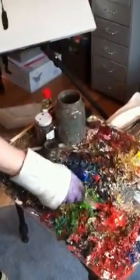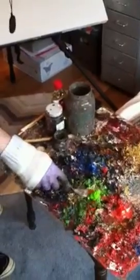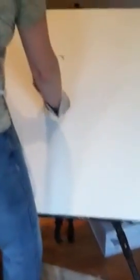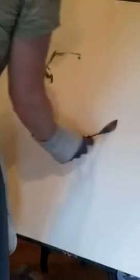And what I like to do to sort of get rid of the fear of starting a new canvas is just throw a little color on it. Becomes less fearsome to me that way. And so I'll just go ahead and do that. And I'll kind of feel my way at first as to what I want to do and how I want to do it.